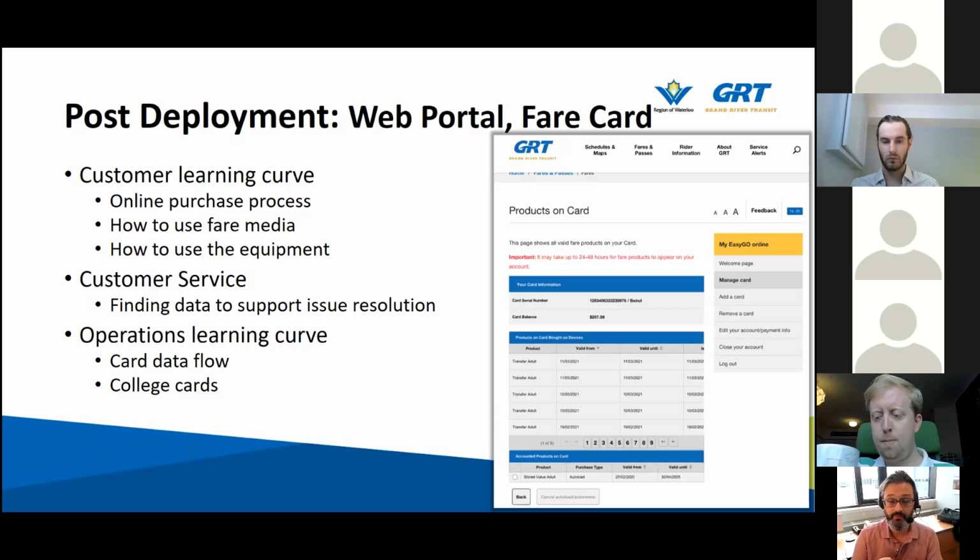And how to learn to use the equipment. Smart card terminals, tapping, they're a little sensitive, especially fare boxes seem more so than others, but we had a whole range of devices for customers to learn about.